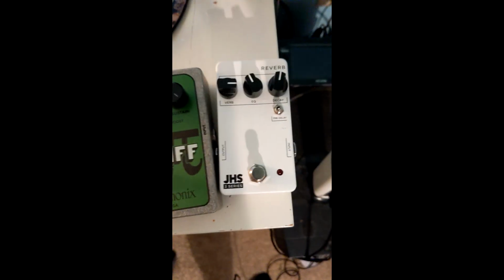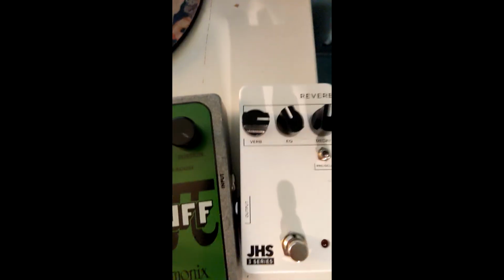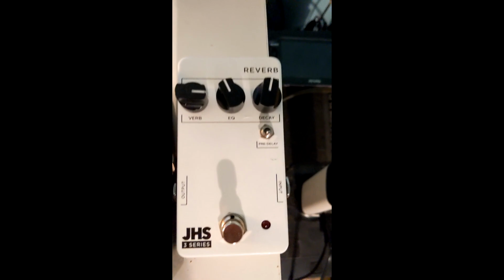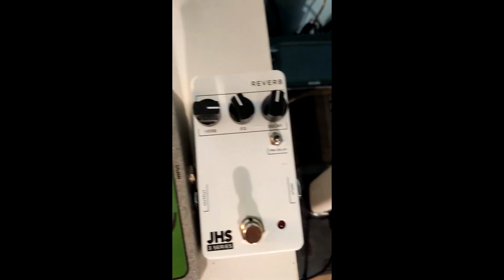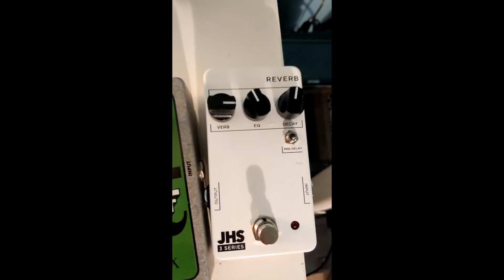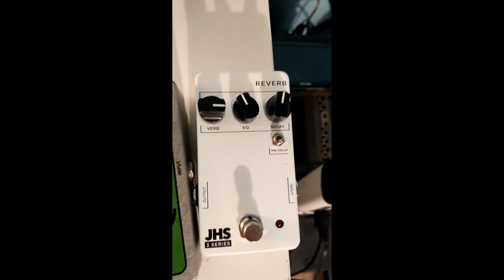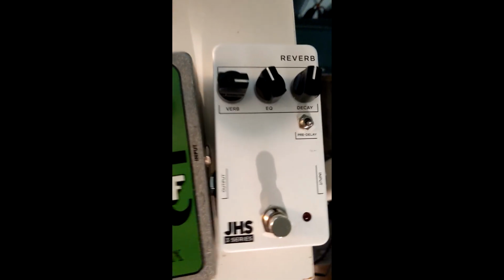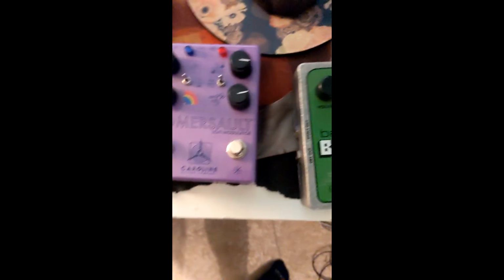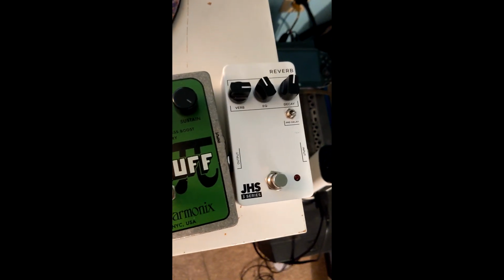And then I just very recently picked up the JHS 3 Series Reverb. This was advertised on Reverb.com by someone as a My Bloody Valentine machine, which I'm sure is probably an exaggeration, but it was pretty cheap, so I went for it. I have a couple of other pedals that I'm ordering that'll be on the way soon. So hopefully, once I get my pedal board and slap some Velcro on these guys, I'll just feel like an actual guitarist again.